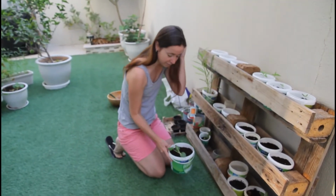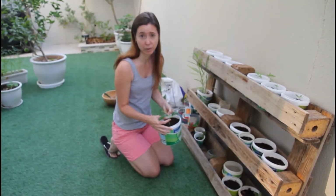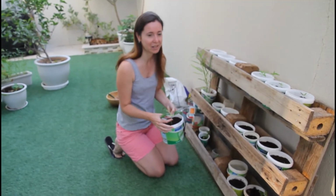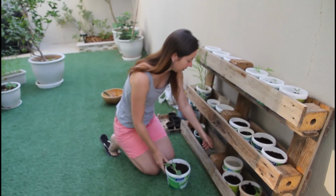Down here we have a spaghetti squash, and I just saved the seeds from a spaghetti squash that we'd eaten, but it seems to be growing really well, so I'm excited about this because I absolutely love spaghetti squash. And we've also got some other little plants.